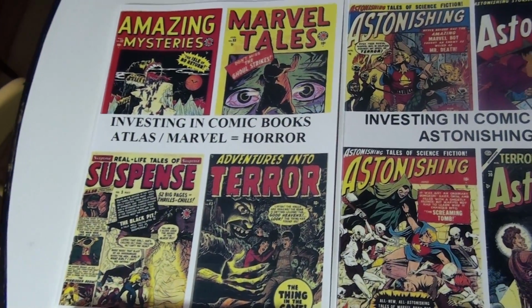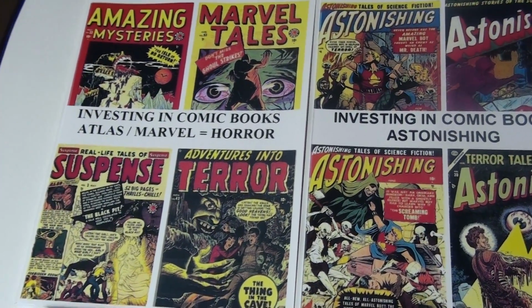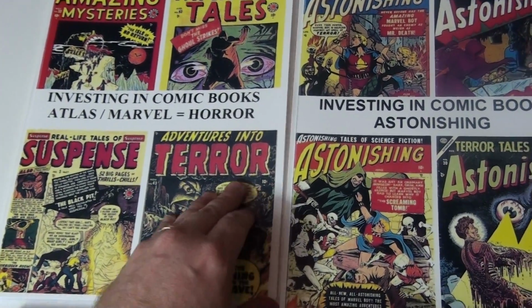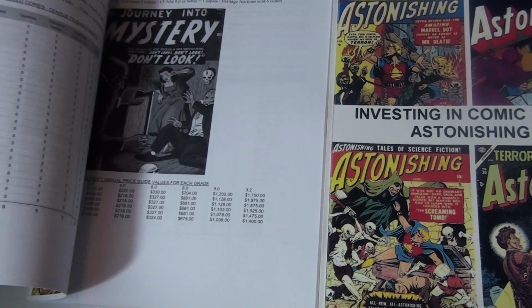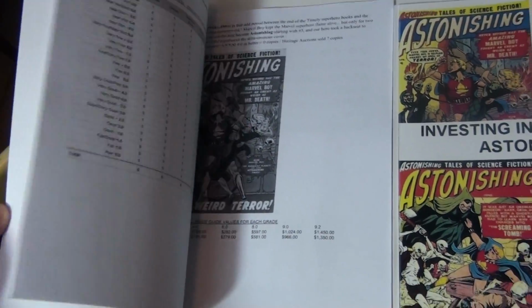The first book here we see Investing in Comic Books, Atlas and Marvel Horror Comics. So this looks at all the main valuable and key issues from Atlas from the 1950s and Marvel into the Bronze Age of the 70s, with a main focus on 50s books, of course, because that's where the most valuable books are. Each book is laid out with all the information needed to focus on any specific key books.